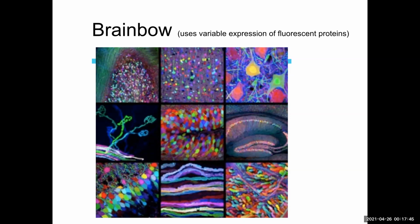And I don't care what color ends up in what neuron. I just care that neurons end up with different colors. And based on the fact that this is going to work maybe 5% of the time, the chances of two neurons getting the same color and being right next to each other are kind of low. And he was right. You get these beautiful, he called them brain rainbows, where they're able to trace neurons throughout the parts of the brain using this technique, because otherwise all the neurons look the same.